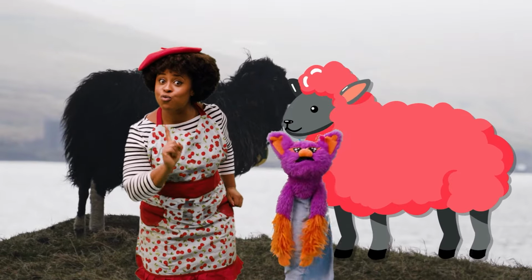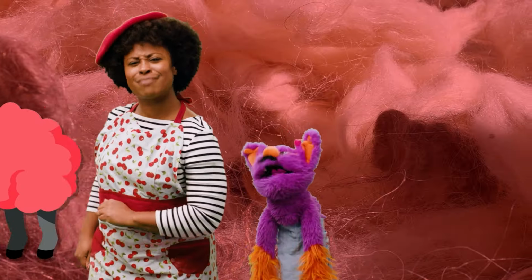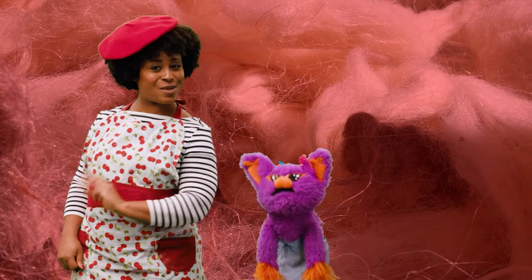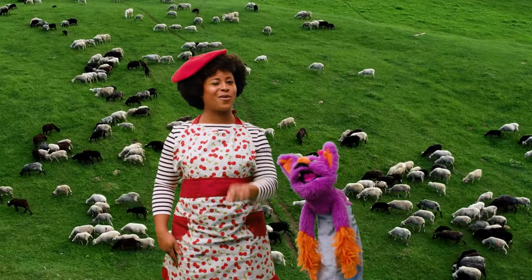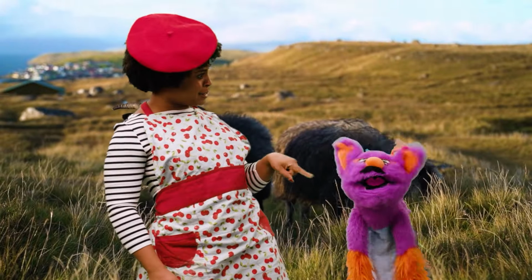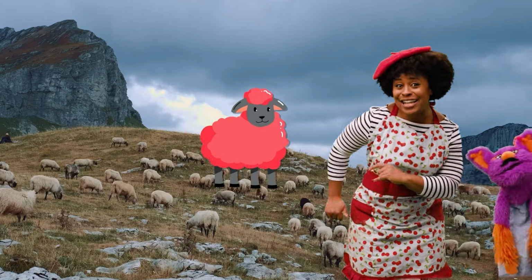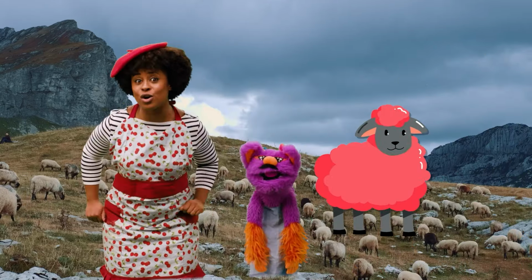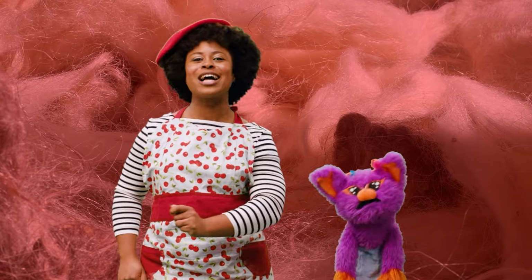Ba, ba, red sheep, have you any wool? Yes, ma'am, three bags full. One for the painter, one for her friend, one for the alien who lives round the bend. Ba, ba, red sheep, have you any wool? Yes, ma'am, three bags full.